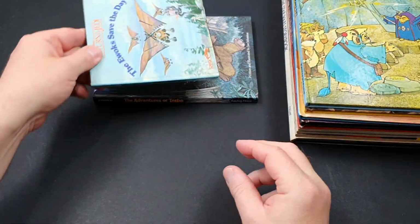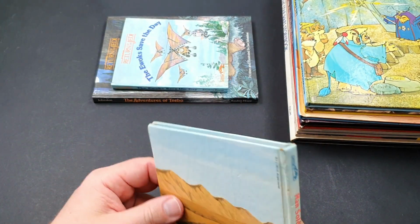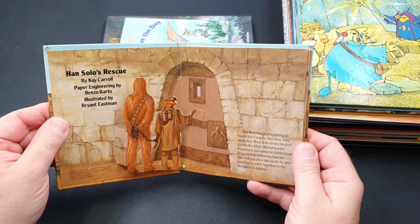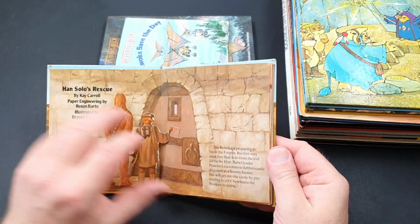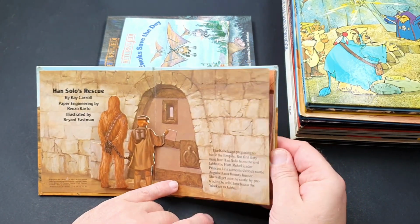And I've got another one in this series, which is Han Solo's Rescue. In not quite as good condition. These were probably picked up at boot sales or something, I guess, back in the day. That's quite good. Han coming out of his carbonite there. That's pretty cool. Oh, let's get back to the first page there.